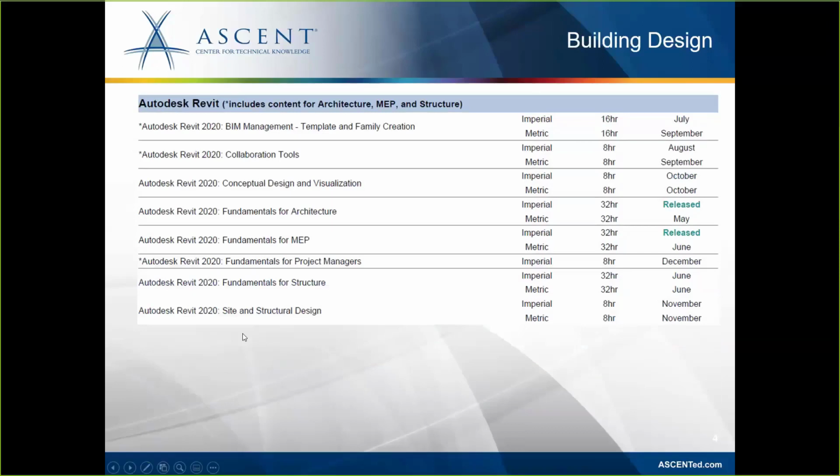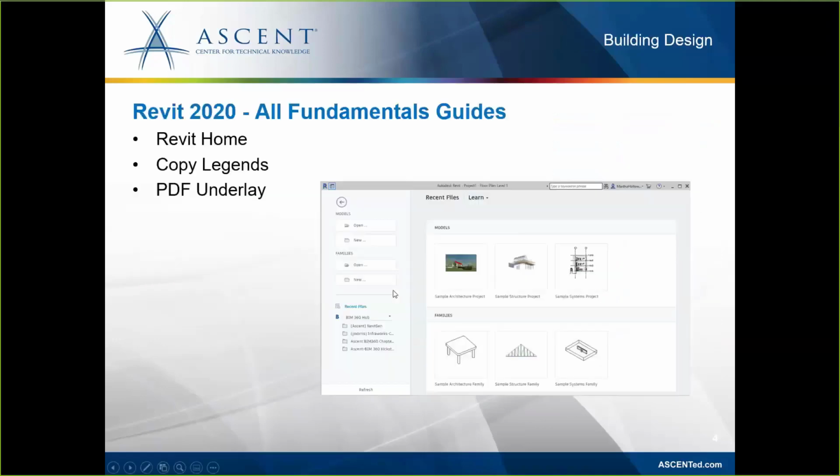So in terms of our building design, again, there are a lot of titles here that my developer works on, and she has been madly working to get books out. Already we've released the AutoCAD Fundamentals for Architecture and the Fundamentals for MEP, so both of those are the Imperial books. As well, what will be coming soon will be the metric version of Architecture, and then followed up in June, there's a number of titles that'll round out the structure side of the Fundamentals courses. So you can see there's a lot of stuff that she is working on.